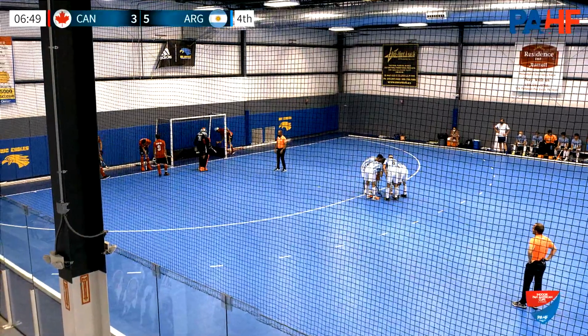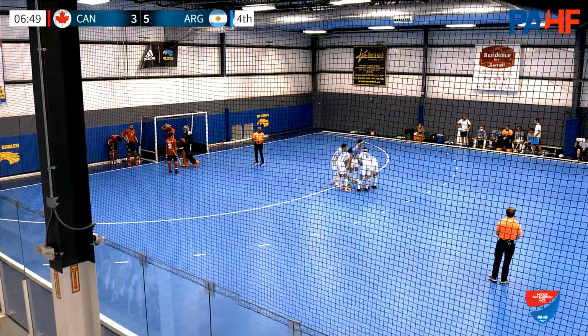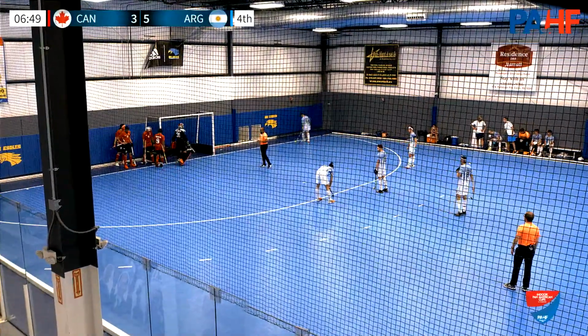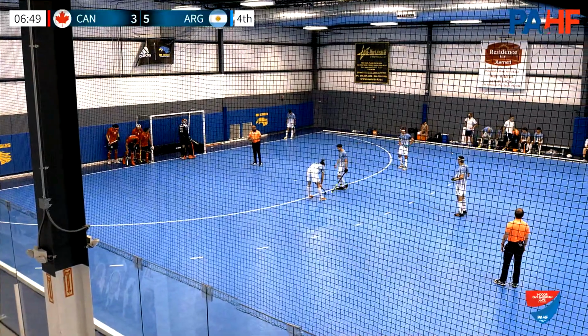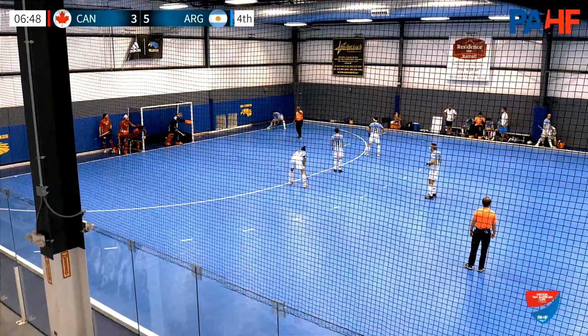I can't tell you how many times umpiring an indoor game that I've had to say, like, I have no idea where the ball is. That's how fast it moves. Now, this surface is great, and the yellow ball really helps the visibility, just for the players and for the umpires.